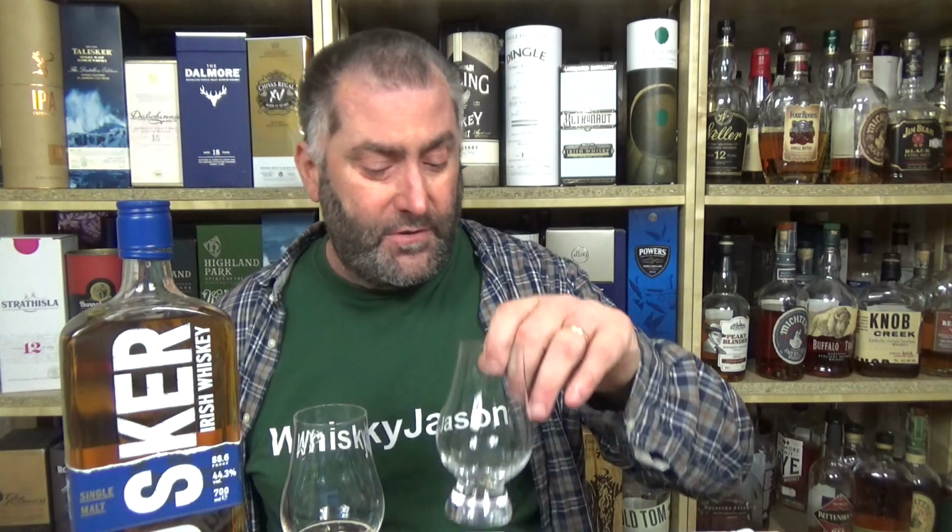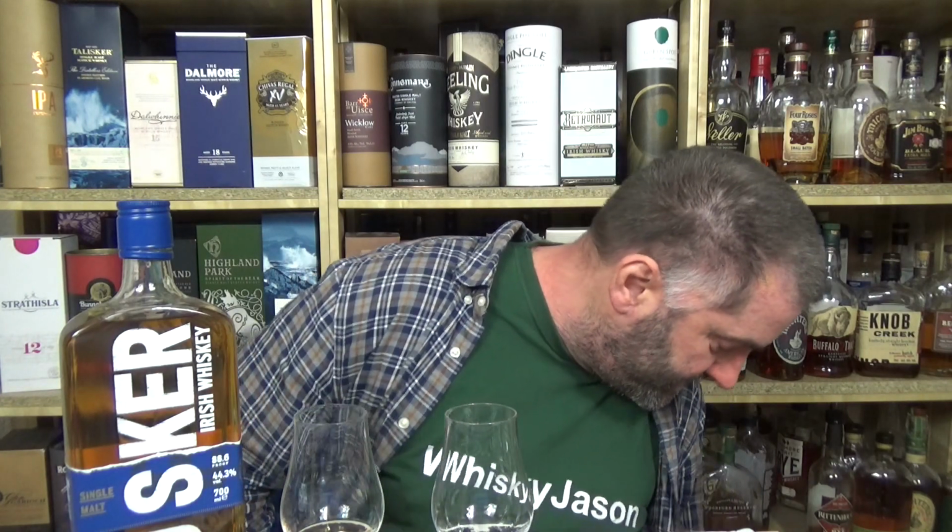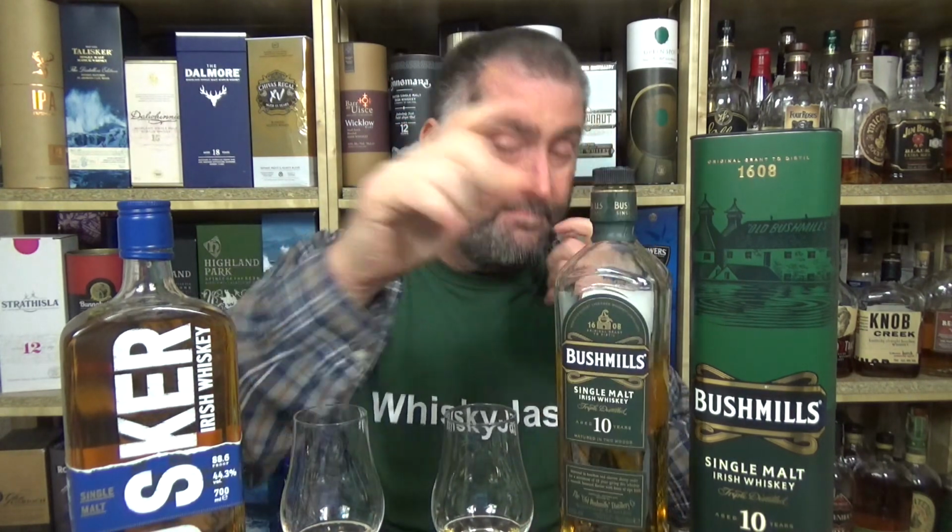All right, so what I'm going to do is I'm going to compare it to a 10-year-old Bushmills. I could have taken the Black Bush or the Red Bush, which I just don't have available at the moment. Therefore, I went for the 10-year-old Bushmills, which is also from Northern Ireland. Yay, up there in Giant's Causeways. And the 10-year-old is actually something I like, but sometimes I think it could be better than it actually is. Might be me, might be the juice.